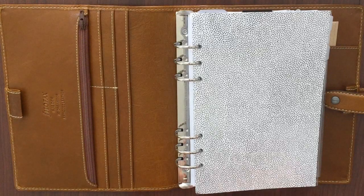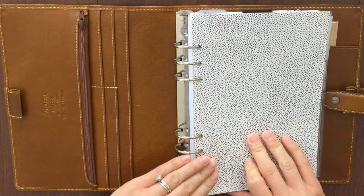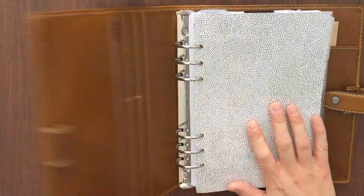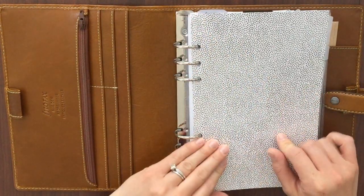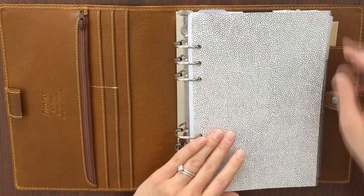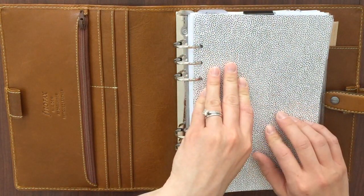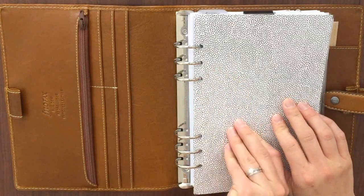Okay, so here is my Filofax Malden planner. It's in the A5 size, and this is what I've been using for the past several months. I do switch the binder out sometimes, but the contents have stayed the same. And I do have a setup video of this whole planner, and I'll link that down below in case you're interested. But I'll go ahead and jump into some of the different planning tools that I have found super helpful in the first couple months of having a new baby.